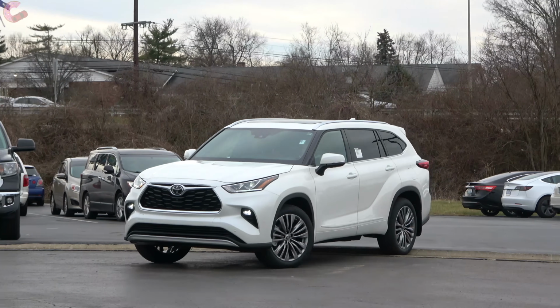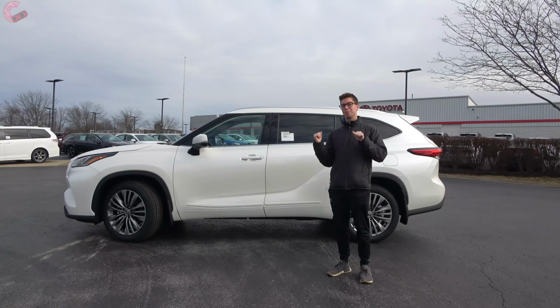Well guys, that sums up the exterior of this all new Highlander, so now let's go ahead and hop inside and see the extensive changes Toyota has made in there.